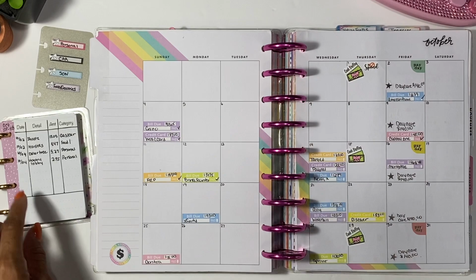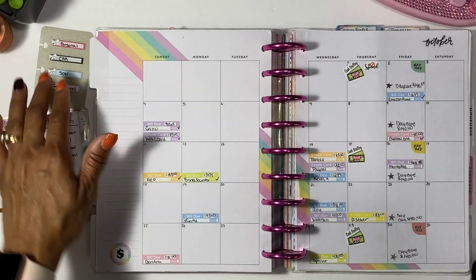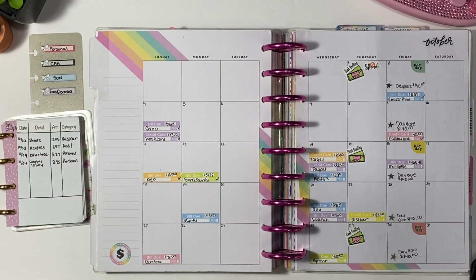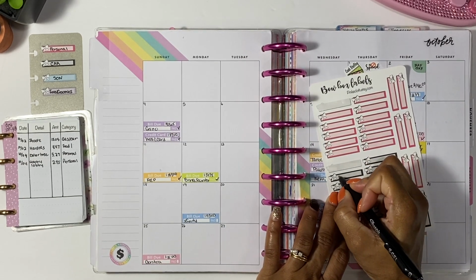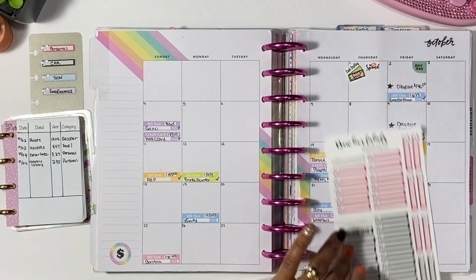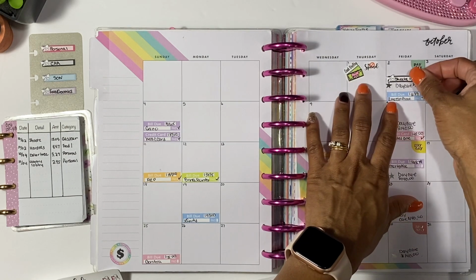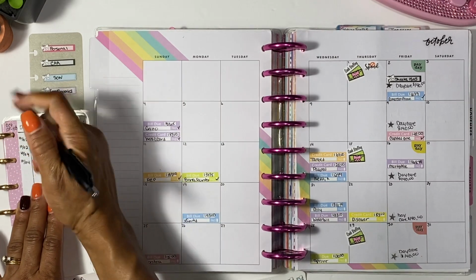All right, so on the 2nd, I did spend something. I went to Sheetz and I got some gas. So for our gas, we're going to use car, and that's going to be the black label. So let me go ahead and write Sheetz on here, and then we're going to do 15.05. All right, so we are going to put that on the 2nd there, and I'm going to check this off.